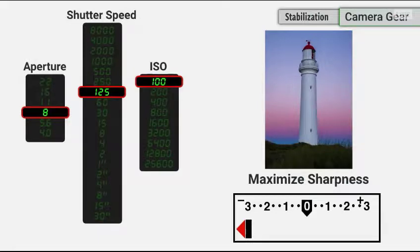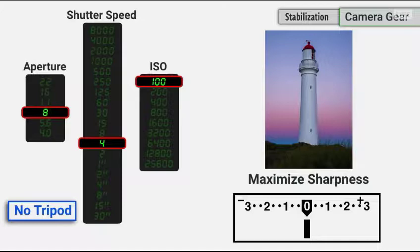How can we do this if we don't have, or if we do have a tripod? We'll do that one first. If we have a tripod, I would say, well, the aperture is good, the ISO is good. Let's just move the shutter speed down because the tripod will hold the camera steady, and we can get essentially a technically perfect photo at these settings right here. Now, if we had chosen to come out here without a tripod, we're going to need to make some accommodations.